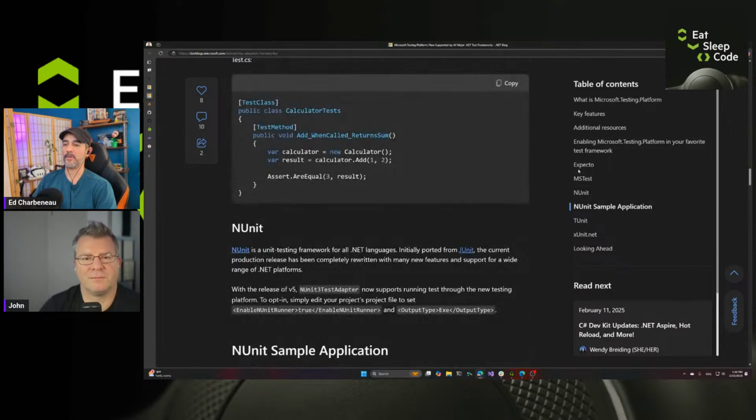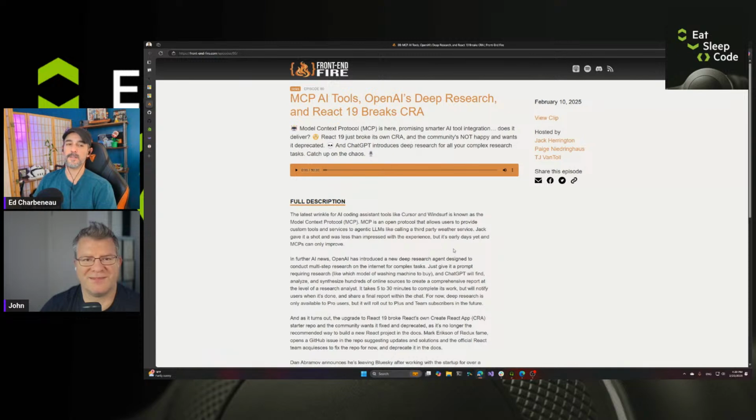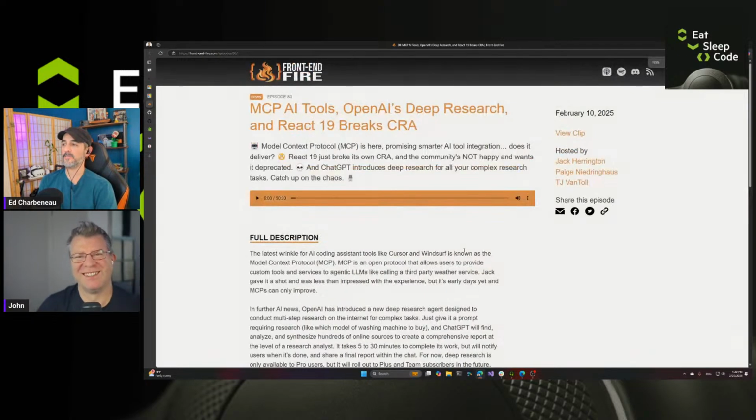And all these other frameworks came along: XUnit, NUnit, TUnit, all of the above, and Microsoft eventually just started replatforming the MS Test stuff on top of this new Microsoft testing platform. So it's faster, better, stronger, and now it's adopted by everyone.